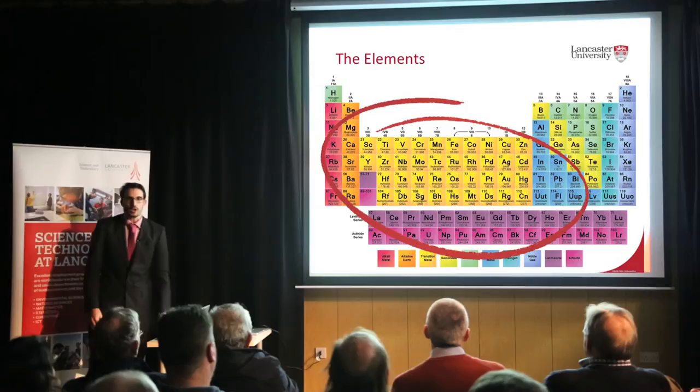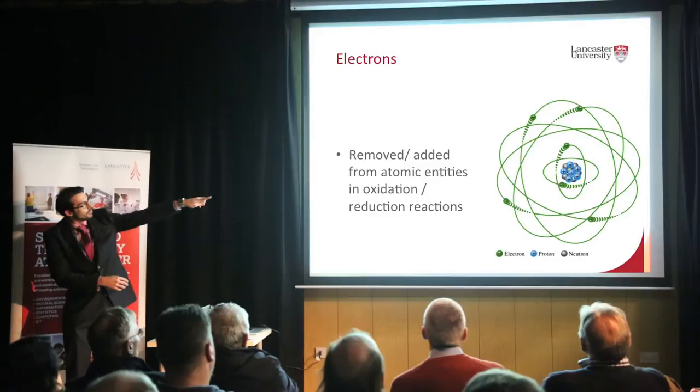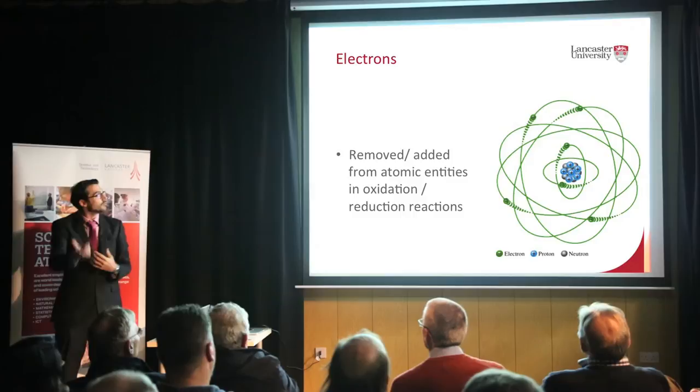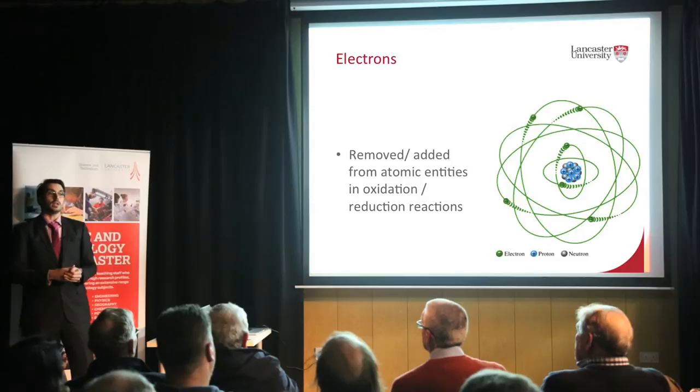It's actually all a lie. We're not really interested in metals at all. What we're really interested in is electrons. So an atom is made up of protons and neutrons in the center, the blue and black balls on the slide there, and they form the nucleus. And flying around that, we've got electrons. And if we take electrons away, or if we add electrons to an atom, we either oxidize or reduce.